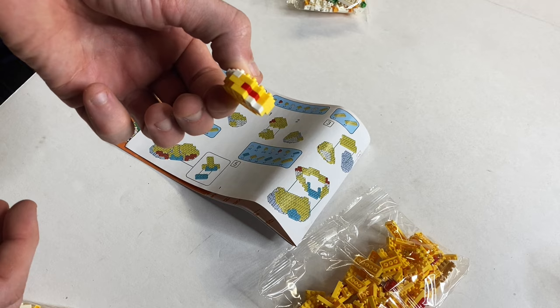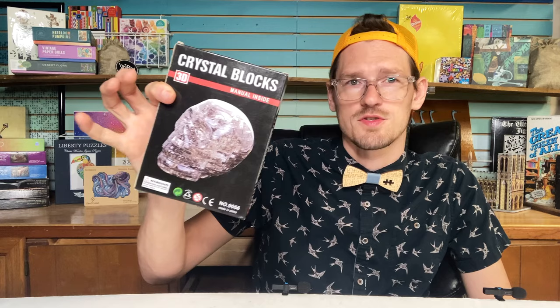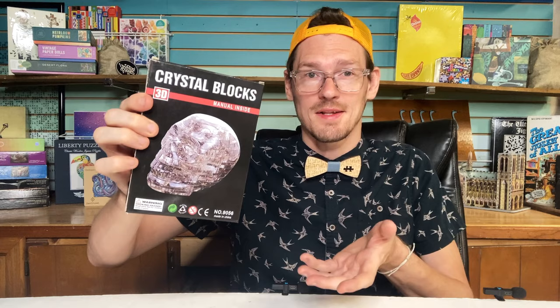This next little puzzle is perfect for Halloween month. It's a 3D crystal blocks puzzle of a skull. It's sort of a 3D puzzle made of 49 plastic pieces, and it comes with a little wooden base that lights it up. So we're going to take a closer look at this.